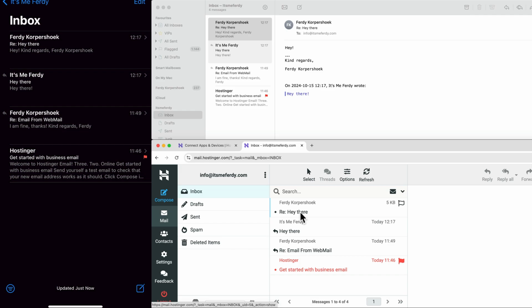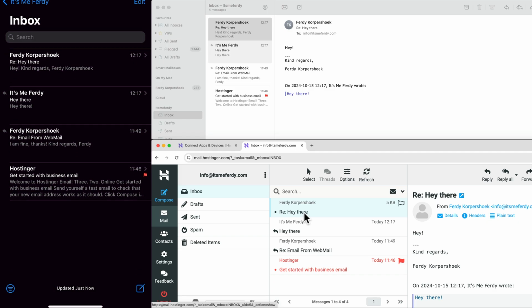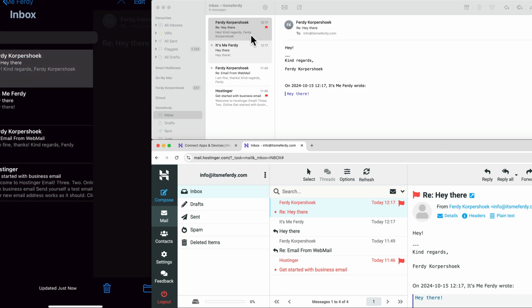So let's have some fun over here. Let's see if it's working. Over here, I have my email in my inbox. So I have my inbox, and my inbox. Now, if I flag this, mark as flagged. Look at this. There it's flagged. And on my phone, it's also flagged. Now I click on it on my phone.